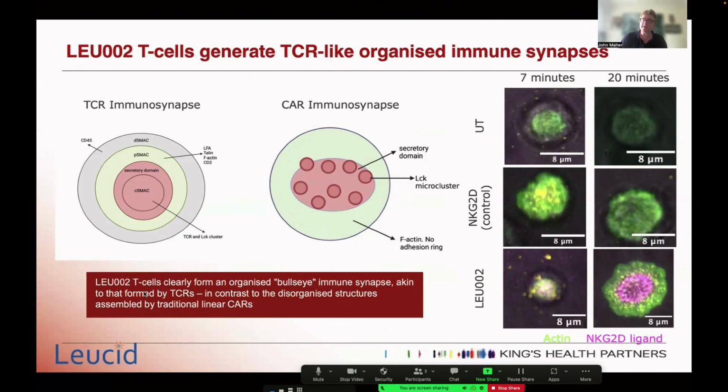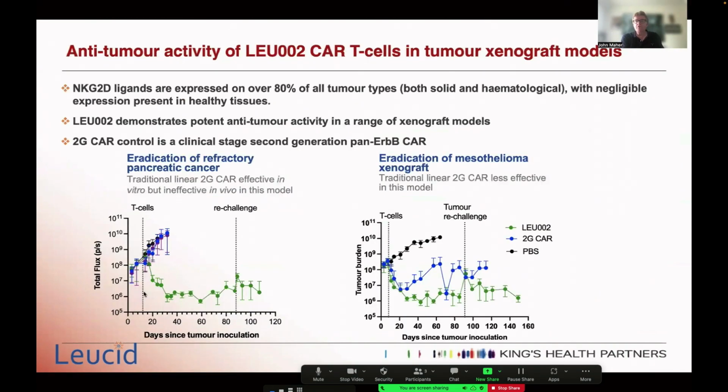This is TIRF microscopy of LU002 T cells placed on top of a lipid bilayer, which expresses an NKG2D ligand called MICA. These LU002 CAR T cells have very significant anti-tumor activity in animal xenograft models. On the left, we have a pancreatic tumor xenograft model, which, as you can see, is completely resistant to traditional second-generation CAR T cells, indicated by the blue line. But the adapter CAR, LU002, eradicates the tumor in all of the animals. And if you inject tumor once again on day 88 and thereby perform a tumor re-challenge, this is also rejected.